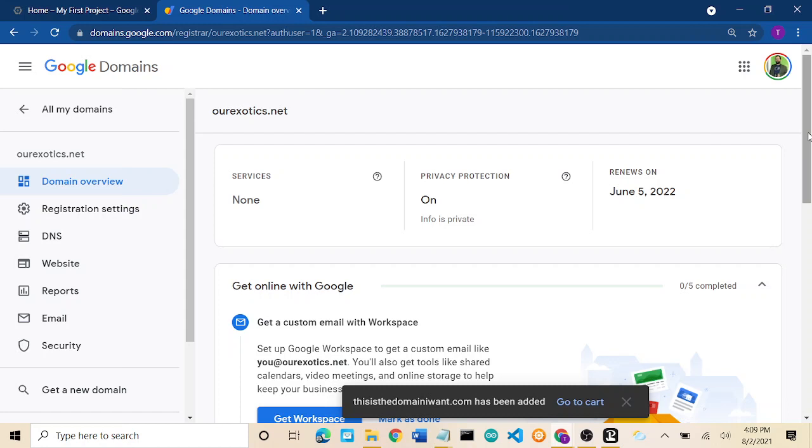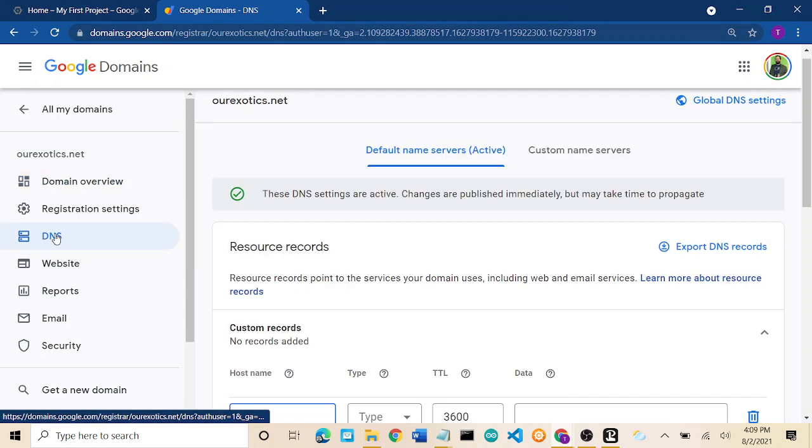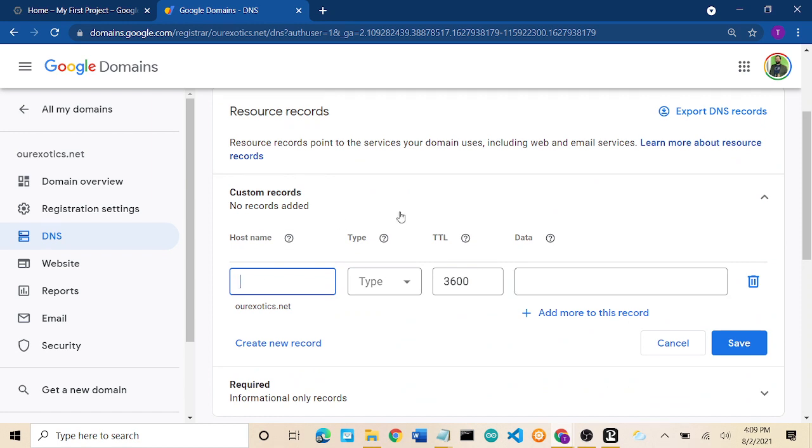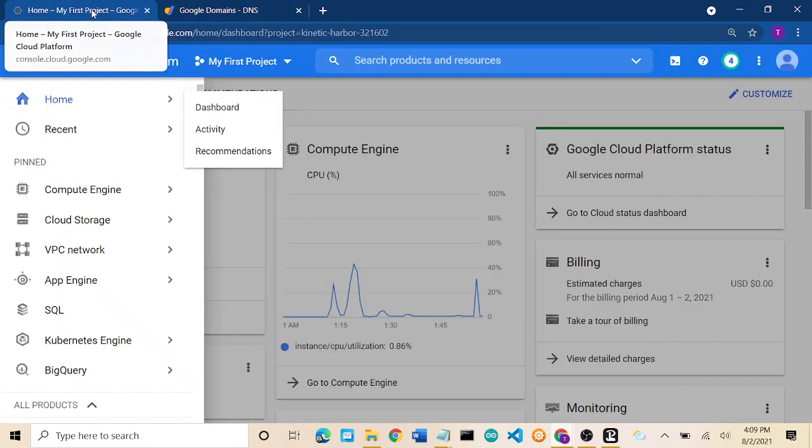I couldn't get the .com because they had built something pretty good, and somebody snatched that up. It happens. But when you have it there, you see we got our exotics.net. You want to go over here to the left, DNS. So let's click DNS, resource records. Now we're just going to sit at this screen right over here. Now I'm going to show you where the magic happens.